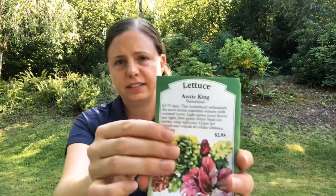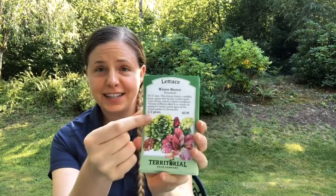So Arctic King is a butterhead lettuce. Butterheads are delicious. They tend to be really expensive in stores and they don't do very well with packaging and traveling, but they're really fun to grow at home. Another butterhead is Continuity. And most of these I've never grown myself in my home garden. So again, it's going to be a big experiment, but these are head lettuces. Winter Brown, another head lettuce that we're going to try.